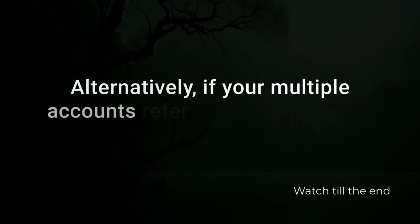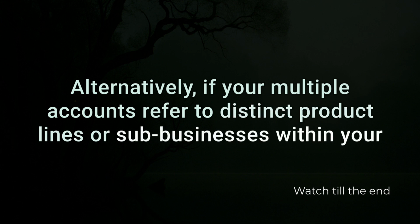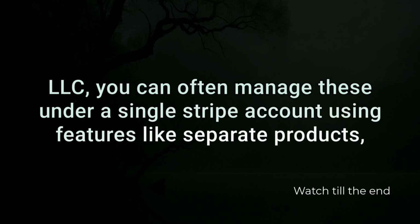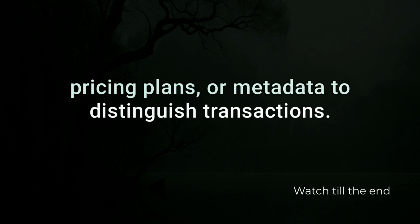Alternatively, if your multiple accounts refer to distinct product lines or sub-businesses within your LLC, you can often manage these under a single Stripe account, using features like separate products, pricing plans, or metadata to distinguish transactions.